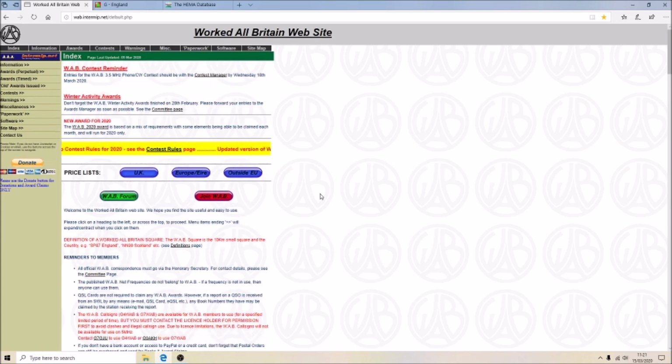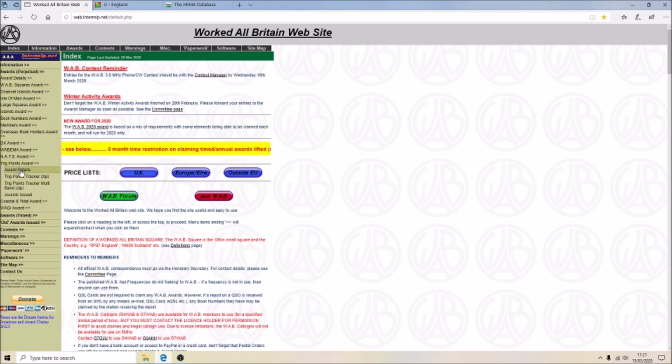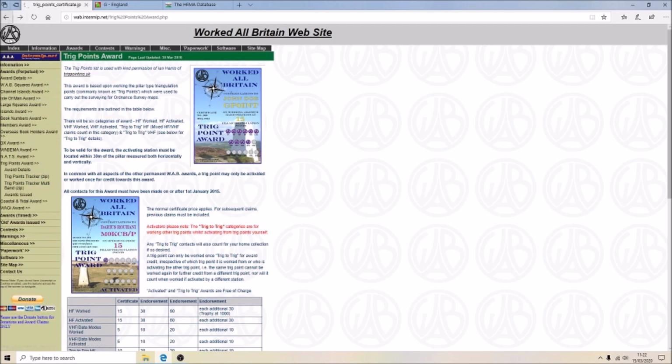Right, so this is the Worked All Britain website. What you need to do is click on Awards Perpetual. There are the different Worked All Britain awards. Scroll down, Trig Points Award. Click that. Award details. This will give you some information about the award. Some of the awards you can have a look at. Just make note of this, all contacts for this award must have been made on or after 1st of January 2015.